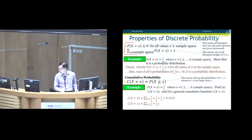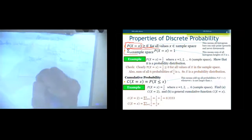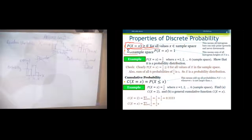What is a distribution? Well, number one, what this says is all the bars are above sea level. Okay, for a discrete distribution, the P of x equals to x, this is the probability. And what this means is that the height is the probability. I may say this sounding like a casual reminder, but very soon we'll contrast with continuous distribution, and it's a world apart. Okay, so the height is giving us directly the probability.